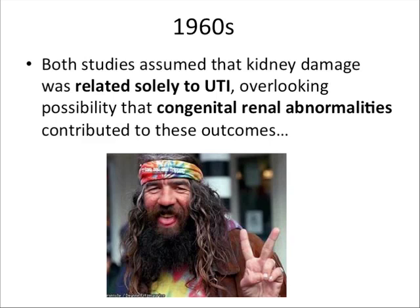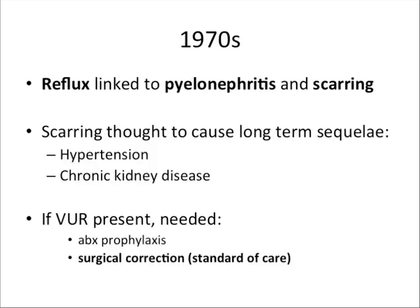So the problem was that both studies assumed that kidney damage was related solely to urinary tract infection, overlooking the possibility that congenital renal abnormalities contributed to these outcomes. As better imaging techniques were developed in the 80s, more renal abnormalities were picked up in utero prior to any incidence of urinary tract infection.